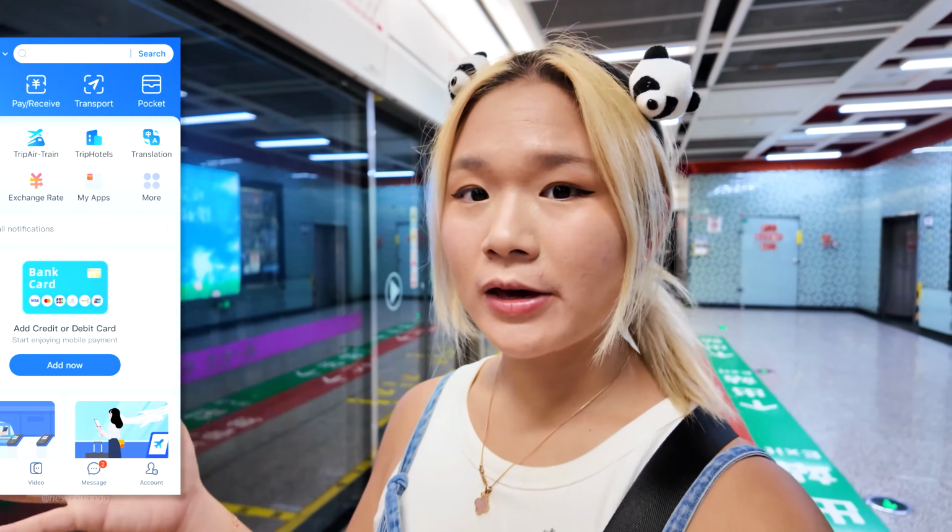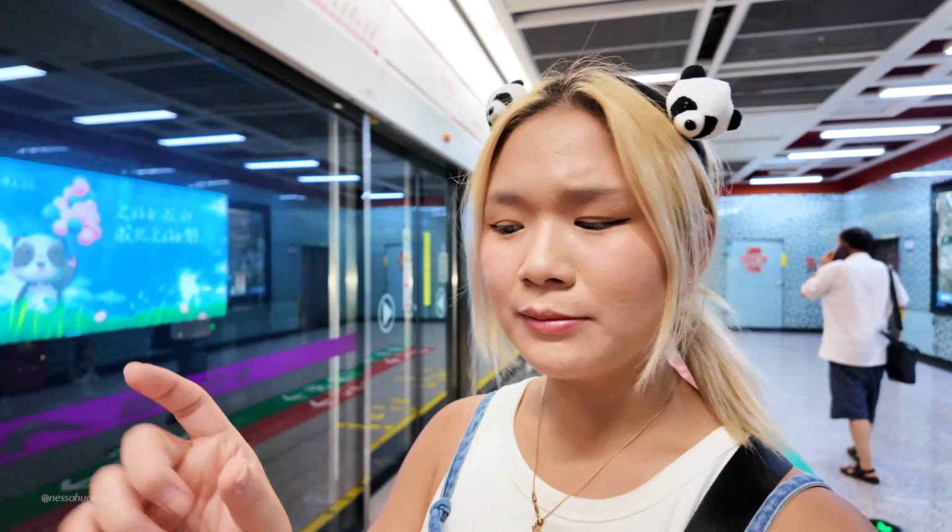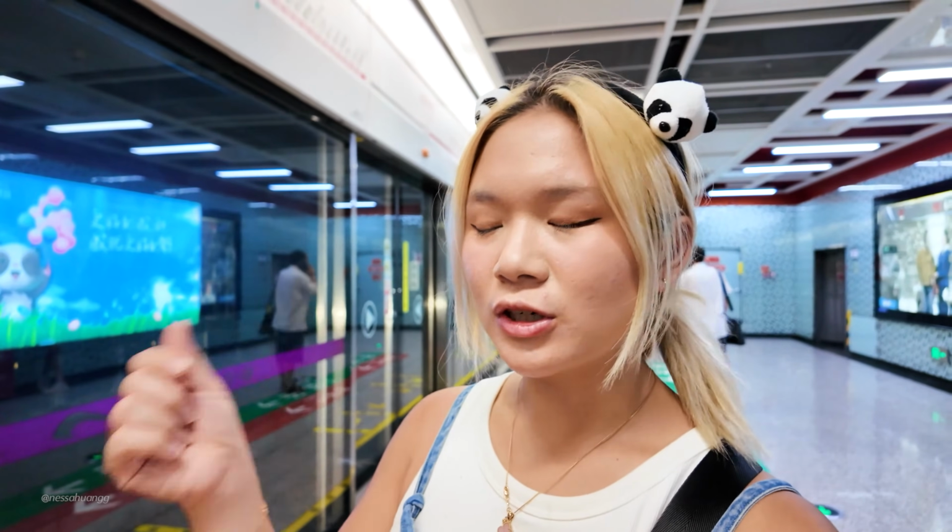If you guys are wondering how people commute in Chengdu, they actually have a very convenient MRT, mass rapid transit. I do recommend you set up your Alipay so you can get into the MRT easily, because it was really challenging for us to get a card like the MRT card that you can use multiple times. At first, we only bought the single trip and it was really troublesome. Okay, our train is here, so let's go.